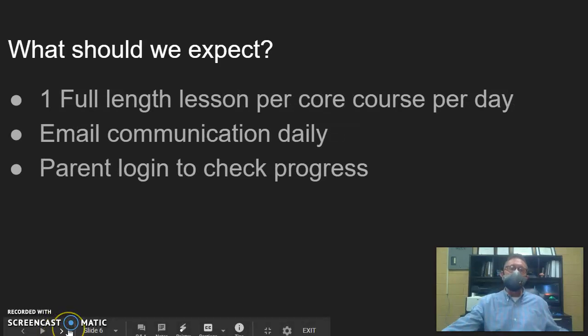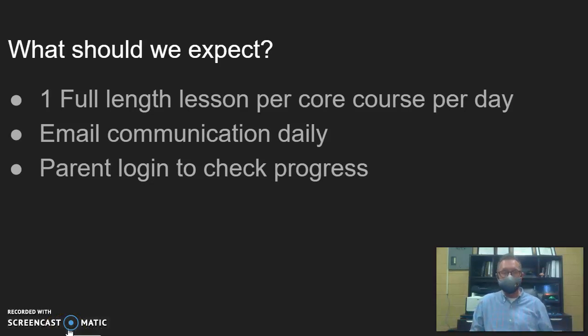Additionally, you can expect one full-length lesson per core course per day. So that's one full-length lesson in English, one full-length lesson in math, one full-length lesson in science, one full-length lesson in social studies, one full-length lesson in PE where those things apply for each student.